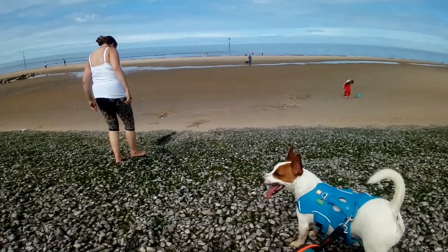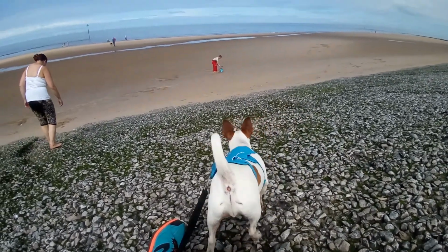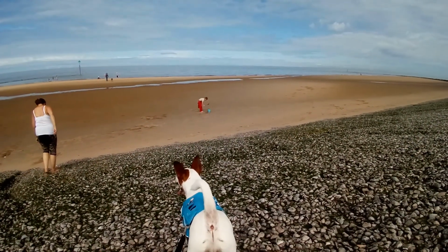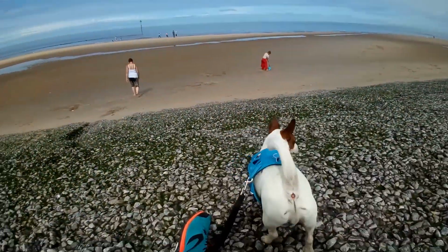Right, so all the family are going to walk today. So here we go. Right, we're at the beach in, where is it? Prestatyn. We've just walked across farmers' fields full of cow poo, loads of stiles. We've got a pram with us. Nightmare.